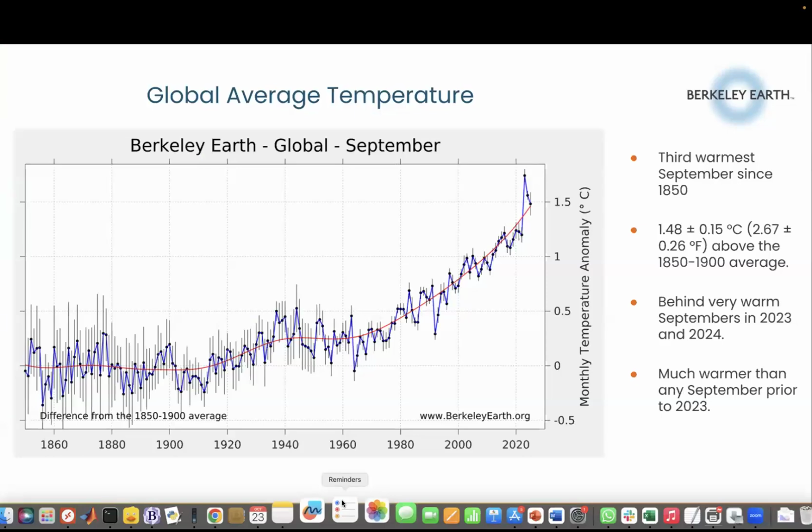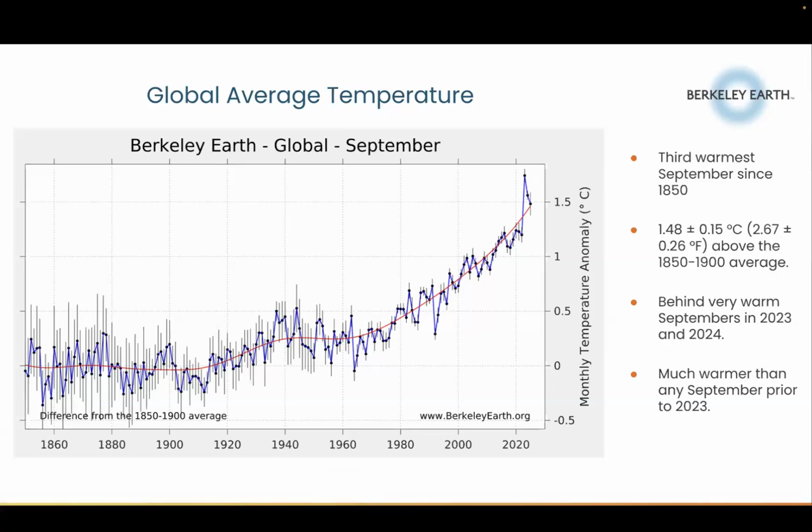Okay, hello everyone. So this is our review of climate and weather in September of 2025. In Berkeley Earth's analysis, we found that it was the 3rd warmest September since records began in 1850, just shy of 1.5 C above the 1850 to 1900 average, at 1.48 C. And this is behind the very warm Septembers that we had the last 2 years, in 2023 and 2024, 2023 in particular being rather bananas.